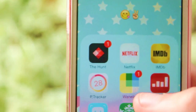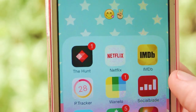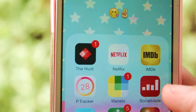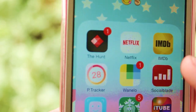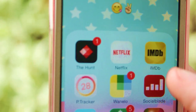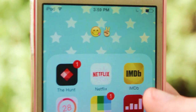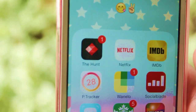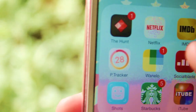Next thing I have is Netflix, everyone knows that. Then I have IMDb, which stands for Internet Movie Database, and this is my lifesaver when I'm watching a movie or TV show, because I just like to see where people are from, and I'm like, where is that person from? What other movies had they been in? And I just go to this app, and I can find information about all these celebrities, different movies they've been in, and it's just so helpful, so I love it.